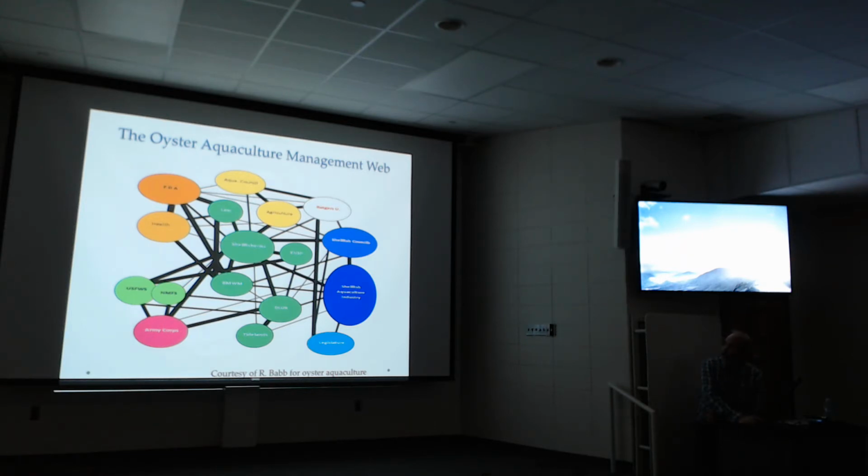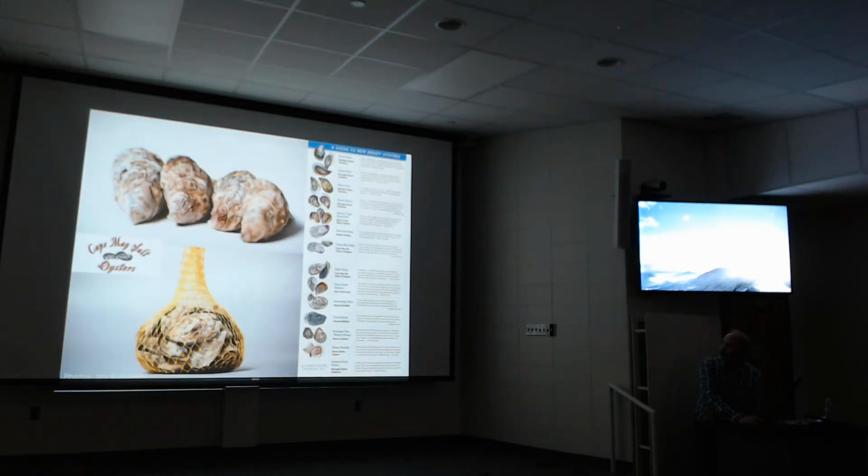This is why regulation is a problem, and it's something I think we've cleaned up a little bit, but we're still working on it a lot. And despite that, we now have more than a dozen companies that are growing oysters in Delaware Bay. Cape May Salts is probably the most famous one. They're the ones that initiated it and really had the drive to make all of this work.